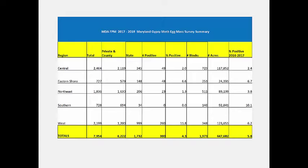You can see this is the central region. They're seeing low levels, about 2% of their blocks positive, and 1% in the northeastern region. The southern region this year saw no gypsy moths, which is pretty impressive since last year 10% of the blocks were positive. And then you can see out west on the western side of Maryland, they're seeing a pretty big increase in gypsy moth this year.